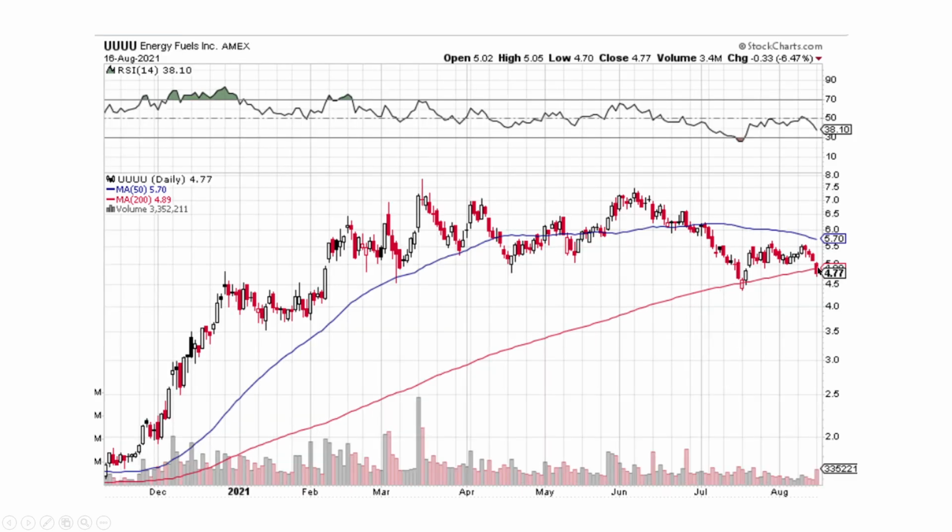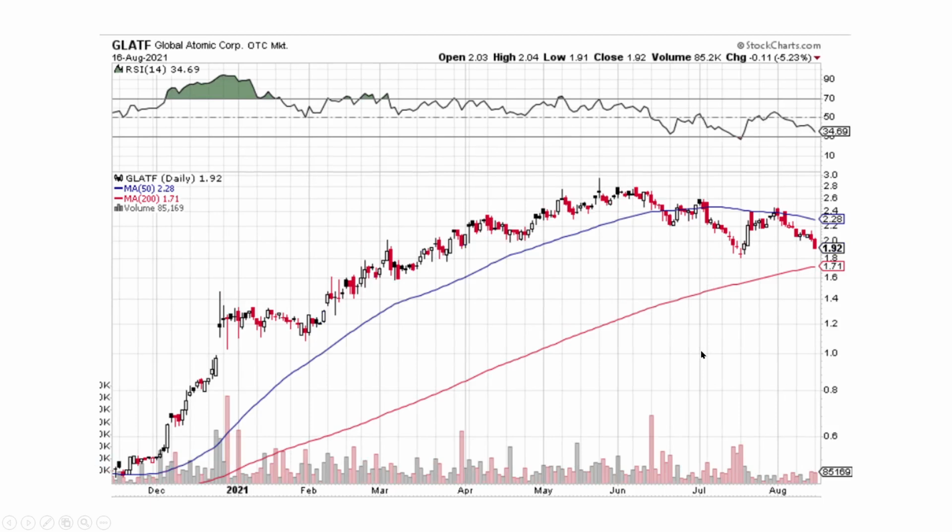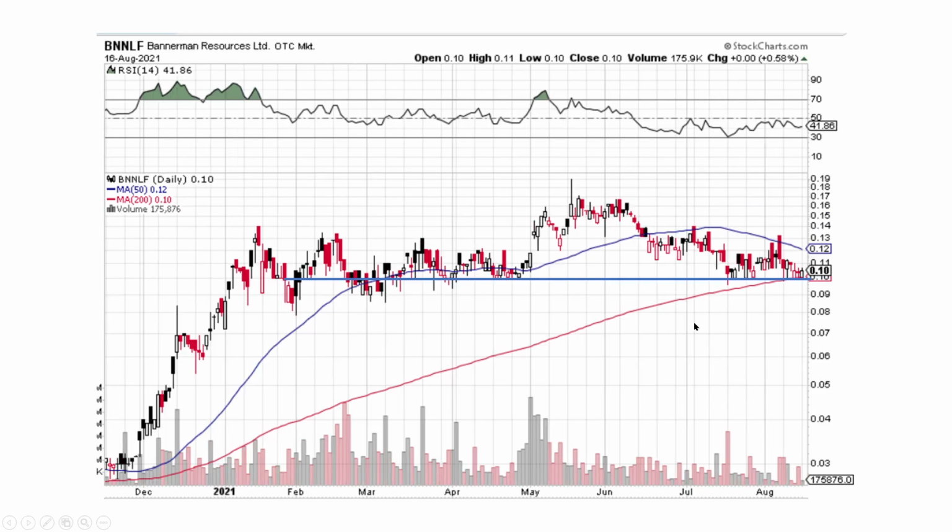UU, looks like we're bouncing around. Still a lot of momentum here with some volume being sold off. We could go lower here. Global Atomic looks like it's selling off pretty good and ended strong to the downside, which means momentum could continue lower to the downside. And then Bannerman, we're right there at its support line. Let's see if it holds. If it doesn't hold, we could be heading lower. There's a lot of support there, a lot of buyers and sellers.